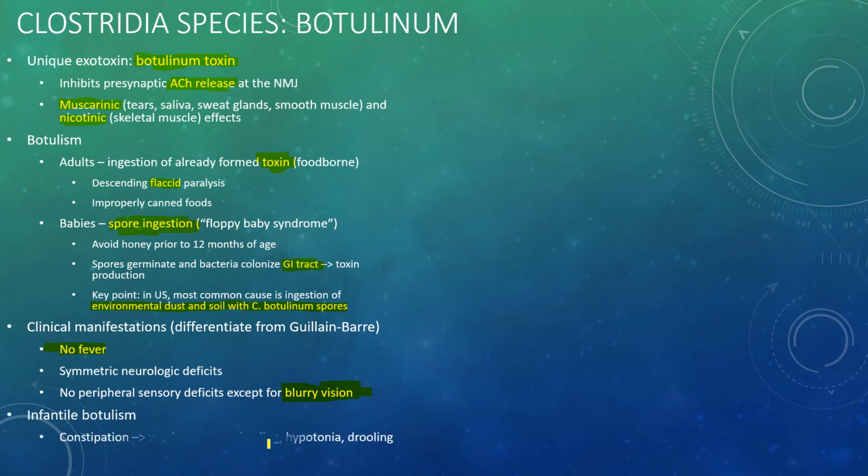In infantile botulism, you have constipation, so it goes into the GI tract and the toxin inhibits the smooth muscle, preventing it from being able to contract, leading to weakness, poor feeding, hypotonia, and drooling because of lack of function of the GI tract. Also, because you have a descending paralysis, so hypotonia of the muscles, drooling because you lose the muscle function in your face, and poor feeding for that same reason.